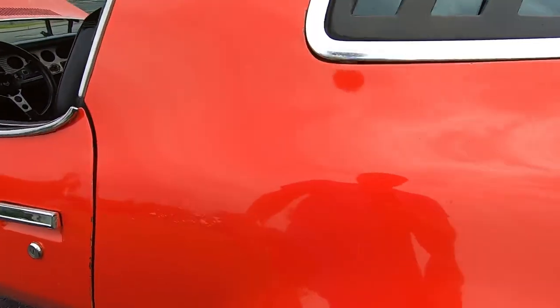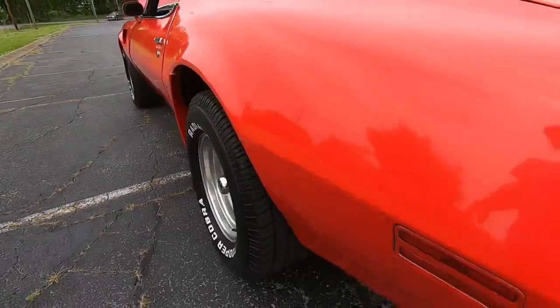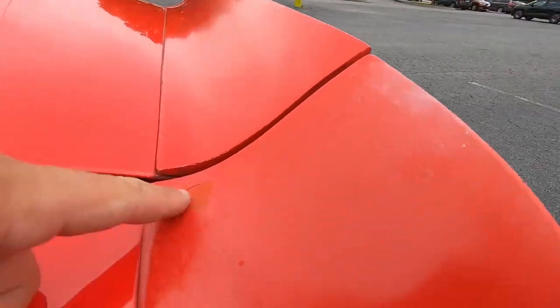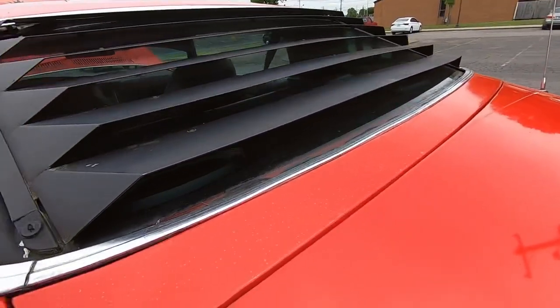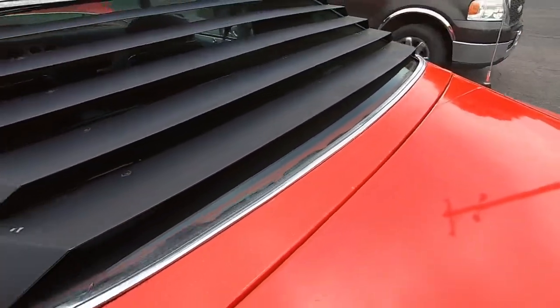A little crack here. The wing back here, clear coat's coming off. Also have a paint chip there. Paint job is not the greatest on this one. See the clear coat bubbling up back here as well.